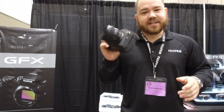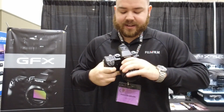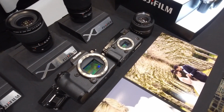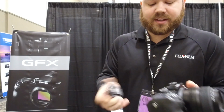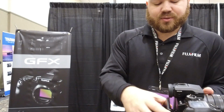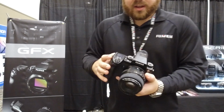So this is the GFX 50S from Fujifilm, our new medium format mirrorless camera with the gigantic sensor. It has 51.4 megapixels, 14 stops of dynamic range. It's a modular system, so you can remove the viewfinder like this, put a tilt adapter in between. We have a grip also, a tilting screen, also a touch screen, so you can move it and shoot like that.